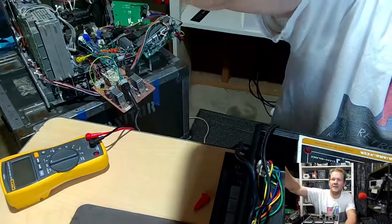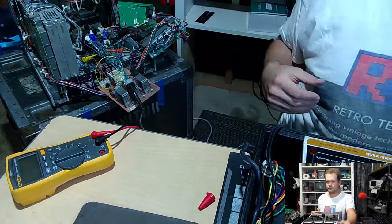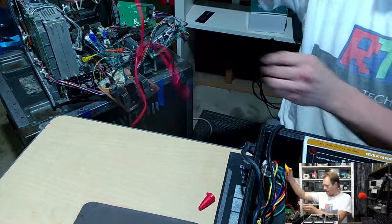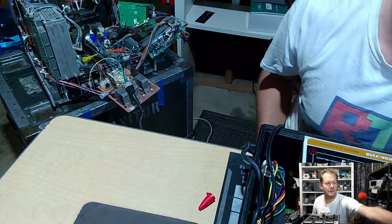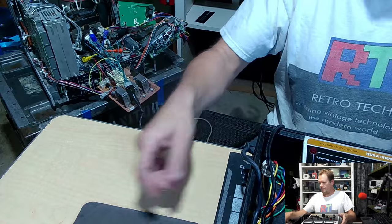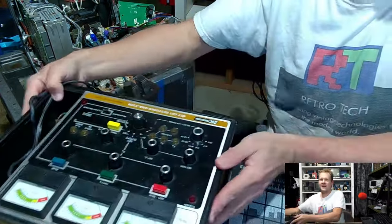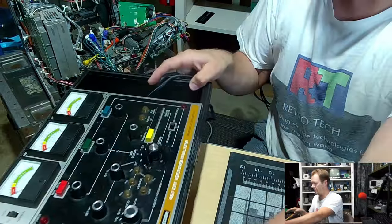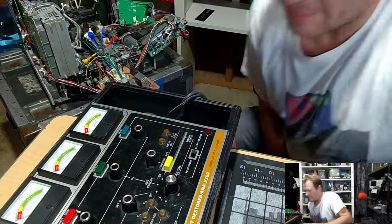Let me see if I can get a good view, or maybe I can get all this in the same picture for you folks. Let me move my multimeter. Let's see about setting this right here, so you can get a good view of what we'll be looking for. Look at that, you can see everything.